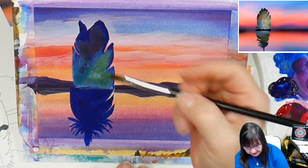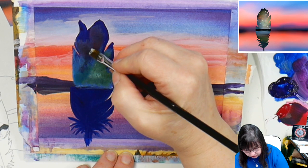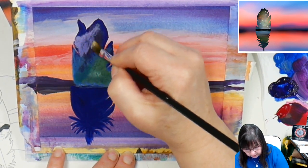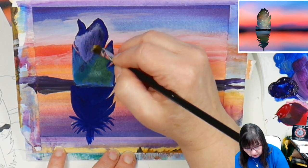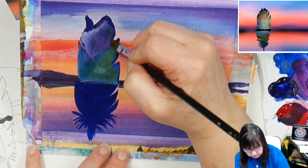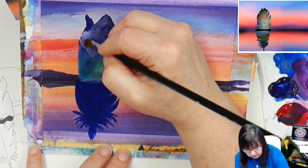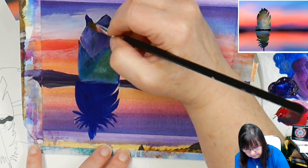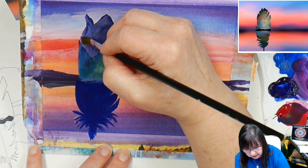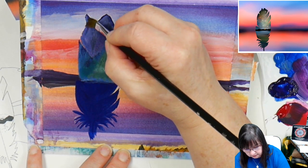All right. So now, because I don't need to put any more white gouache out, by putting the white on top of that carmine that's on top of that blue, we're getting more of that lovely, lovely purpley color. And I'm just working it all the way out to the edges. I want it to look like it's a feather-shaped hole in the sky, basically.